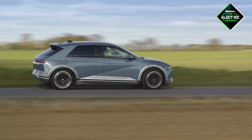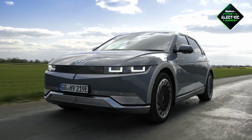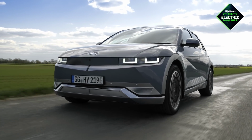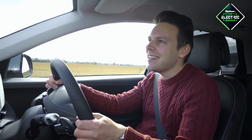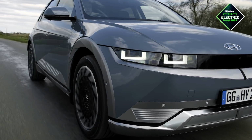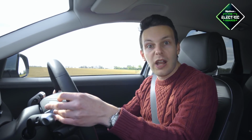Handling's, well, straight out of the modern electric car textbook, really. You can sense the weight's nice and low down. You've got really light, accurate steering. Nothing especially entertaining, but it's just an efficient and easy way of getting about, and the ride is exceptional.